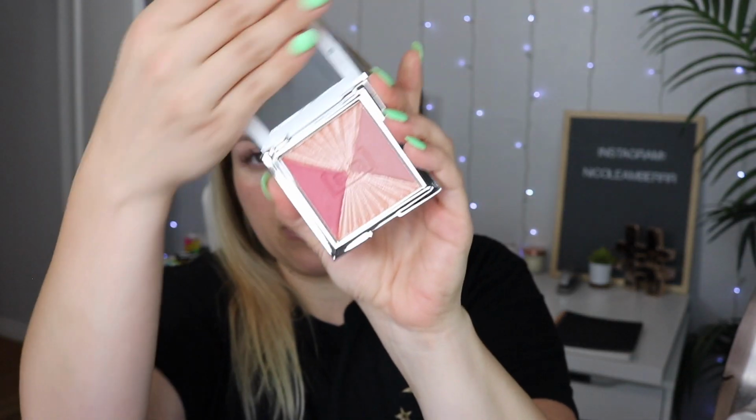I showed this in another video a while back, but this is what the packaging looks like. So pretty, and it's like a blush highlight. The packaging lights up, so if you're ever applying blush at midnight, you're good to go, girl.